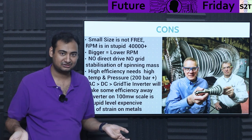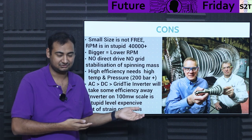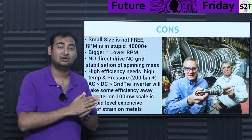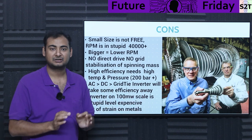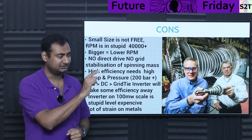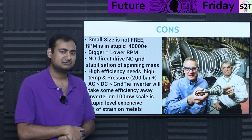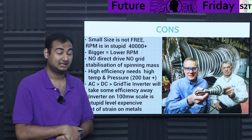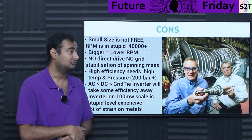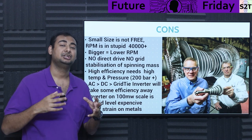Okay, energy cannot be created nor destroyed. So what happens to that slowdown? Because it has such a huge mass attached to it, it cannot just suddenly slow. It takes time. The higher the mass, the longer time it will take. And that time is enough for a computer to detect that something's off. From a computer's point of view, 1500 is supposed to be the nominal RPM. It will be like, why is my RPM 1499? It's going down: 1498, 1495, 1490. The moment it notices a trend, it's like, okay, somebody has loaded a huge load onto the grid.